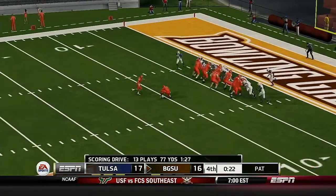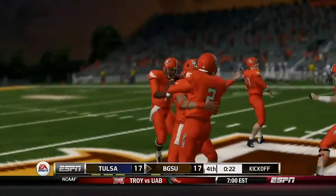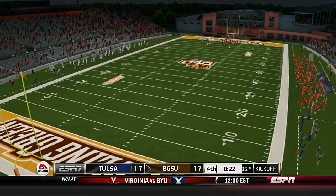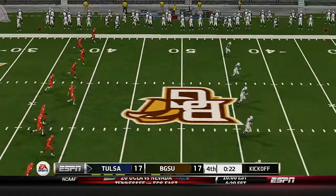They'll line up for the extra point in an attempt to tie the game. And he adds the extra point. Not much time left on the clock, and we've got a great one going. The score is tied up at 17. Looks like they're ready for the kick.